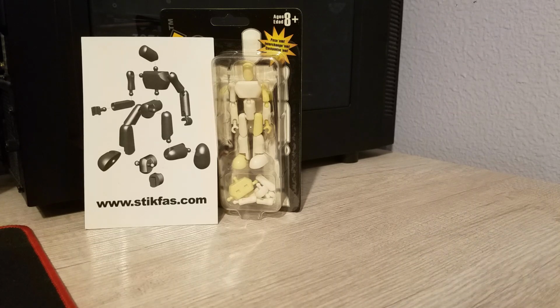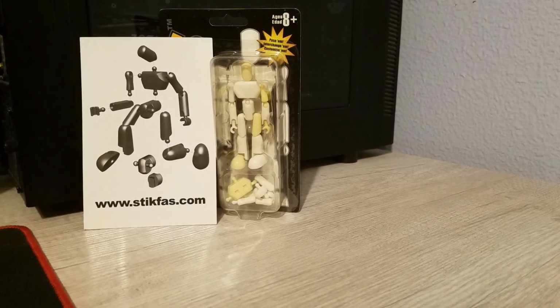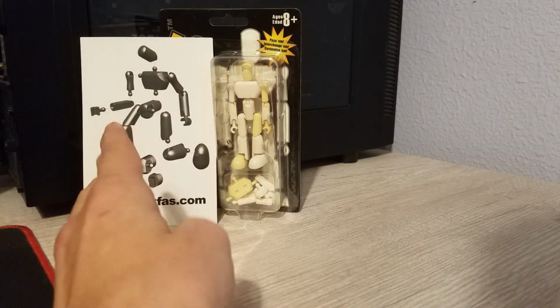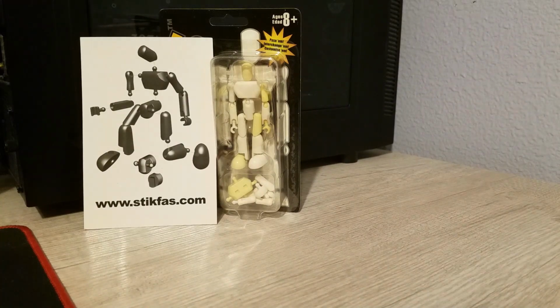However, let's discuss their downfalls, mainly to do with the plastic. Stikfas had a little bit of poor plastic quality, mainly when it came to the model kits. I have a pre-assembled Stikfa here, which I thought was rare when I got it. I don't know if they're actually rare because I see them all around eBay and Amazon now. But these guys are normally supposed to be built kind of like Gundam. You had to take them out of the sprue and put them together manually. Well, these guys just come pre-assembled.